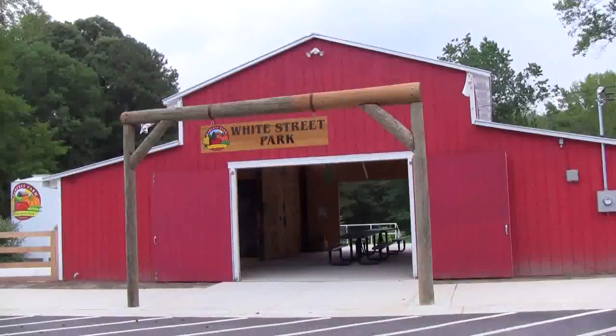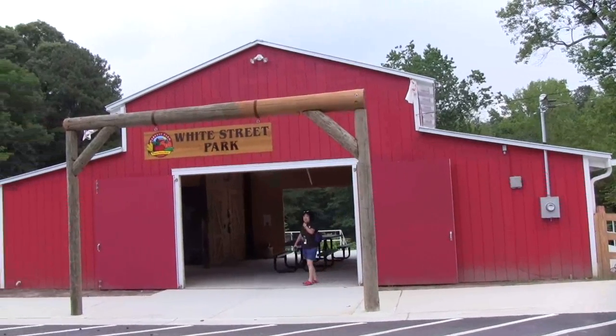This is the White Street Park with the red barn.